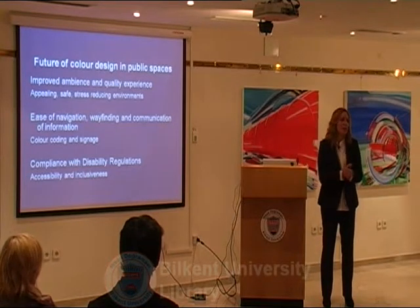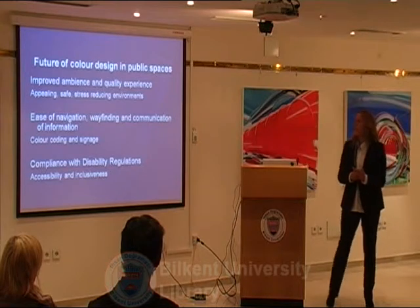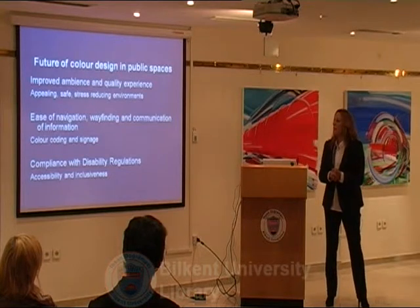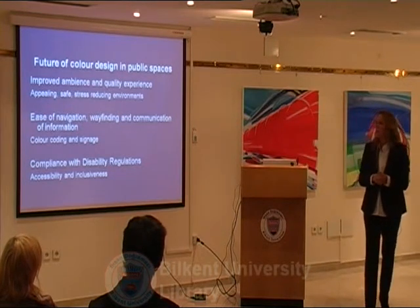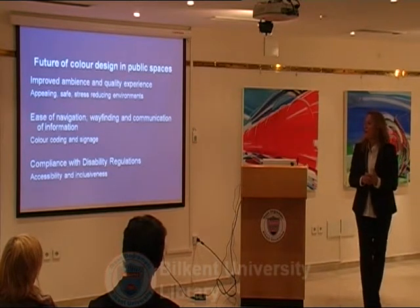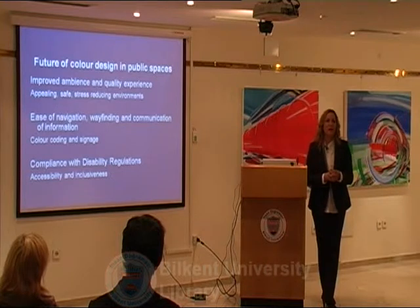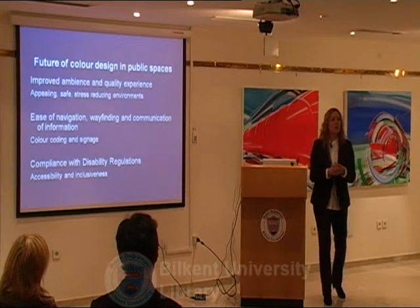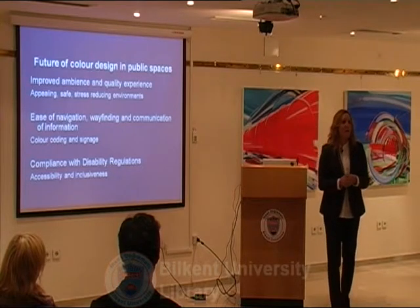It can be paint, it can be an artwork, it can be a material, but it needs to be changed. We don't want to live in monochromatic areas. So appealing, safe, stress-reducing environments could be designed. Ease of navigation, wayfinding, and communication of information is possible with color, which exactly is with color coding and signage. And of course, it helps a lot with especially visually impaired people and elderly people and children. So accessibility and inclusiveness issues also could be, to a certain extent, solved with color design.